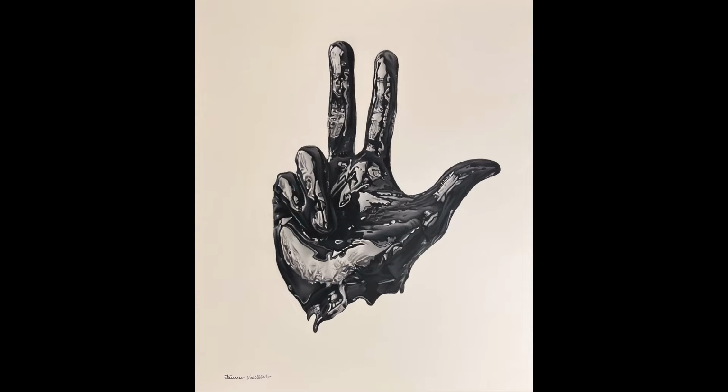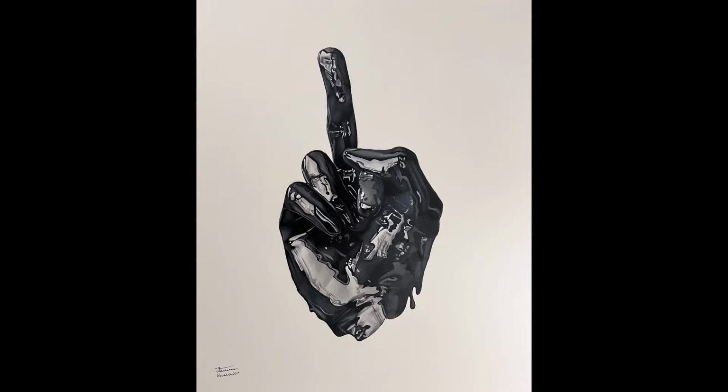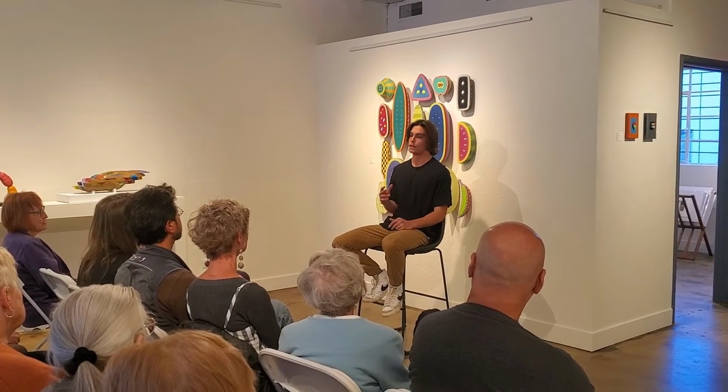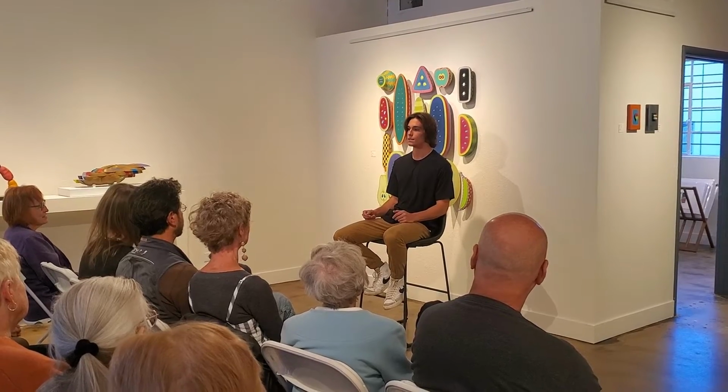Similarly with the drippy hands, I dipped my hand in black paint and photographed it near a window, so I had tons of natural light coming onto it where I could capture all the drips and reflections. What's cool to me about those pieces is you can see the trees and the reflections in my face in the camera in some of them, which I find super cool because it adds an extra layer, a little bit of character, to those pieces. That's what I really like about that.